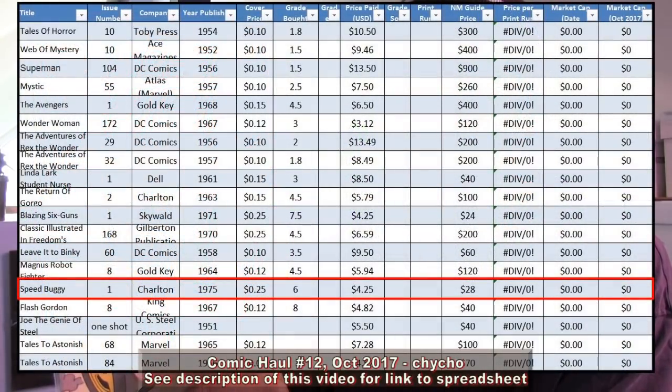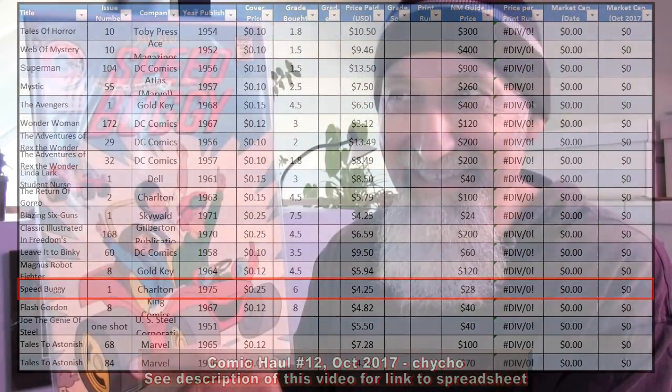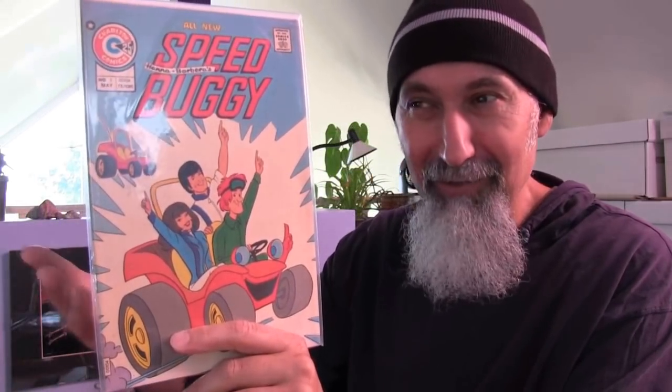Speed Buggy number one. Yes. From 1975. Okay, so this should be something that's in my spreadsheet, and it is, right? So Speed Buggy number one is from Charlton Comics, 1975. Cover price is 25 cents, right? I'm just reading off the column that I have, so you can check this yourself, okay? And the grade on this, I put down 6, hopefully it is a 6.